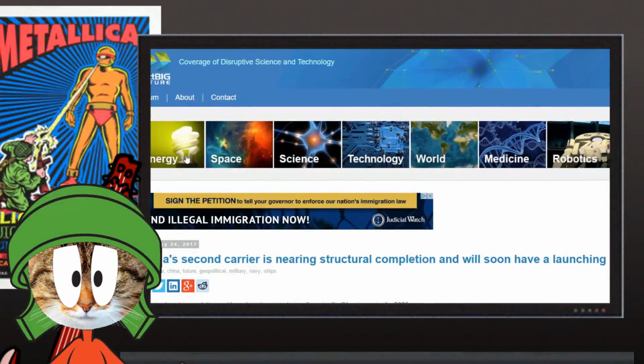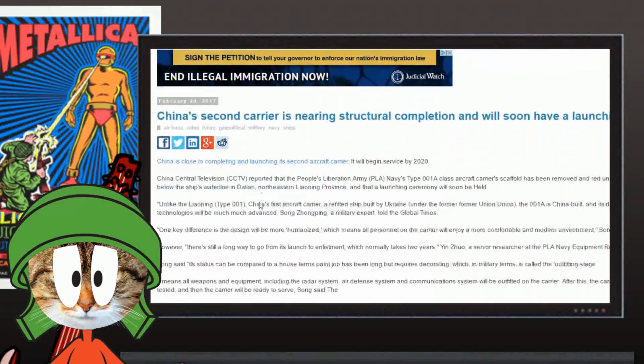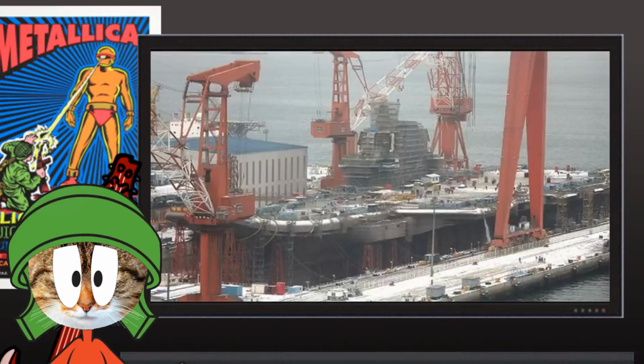Our next story is on China approaching structural completion for its second aircraft carrier. China currently doesn't have much in the way of a blue water navy, but it does have high hopes. China's first aircraft carrier was a refitted Ukrainian ship that was acquired from the former Soviet Union. This particular ship will be completely Chinese built and designed. This aircraft carrier builds on the experience, research, and training from the first aircraft carrier. As well, they will more humanize this particular one, giving the crew greater space and more accommodations.